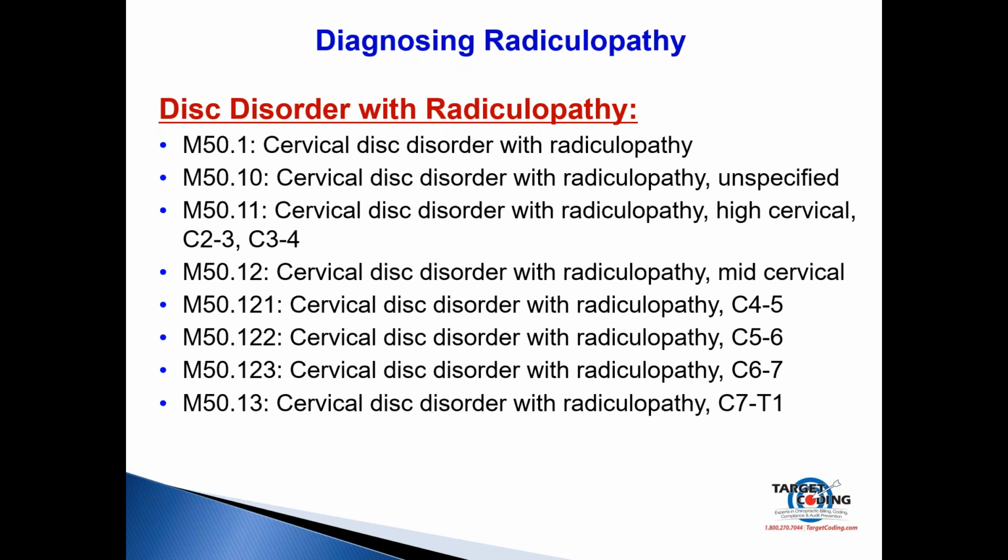I would recommend you try and stay away from any codes that say unspecified in them. Unspecified typically means that your documentation cannot support a specific code. Why would you want to do that? So if a patient comes in and says, I have a herniated disc, and you don't know which level it is, the patient doesn't know which level it is, the patient brought in an MRI and you didn't write down which level, then they took the MRI back, and now you have to report a diagnosis and you don't know which level? Yeah, you'd have to use M50.10. Try and stay away from that.